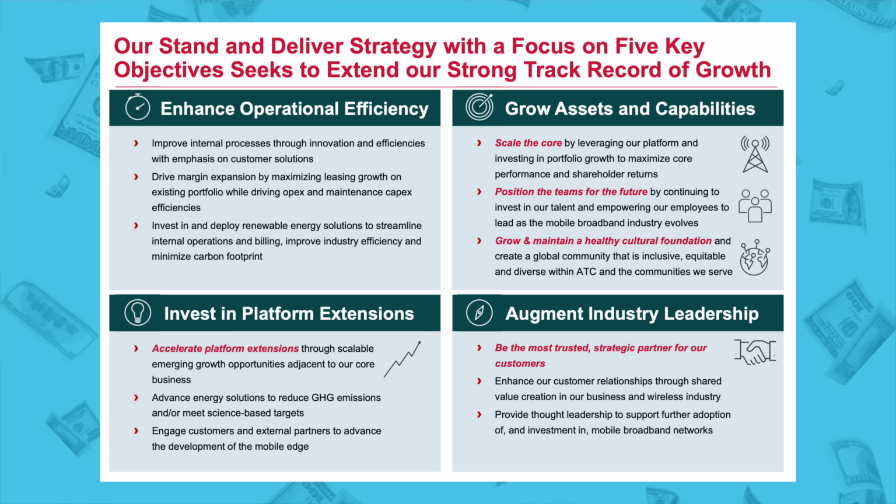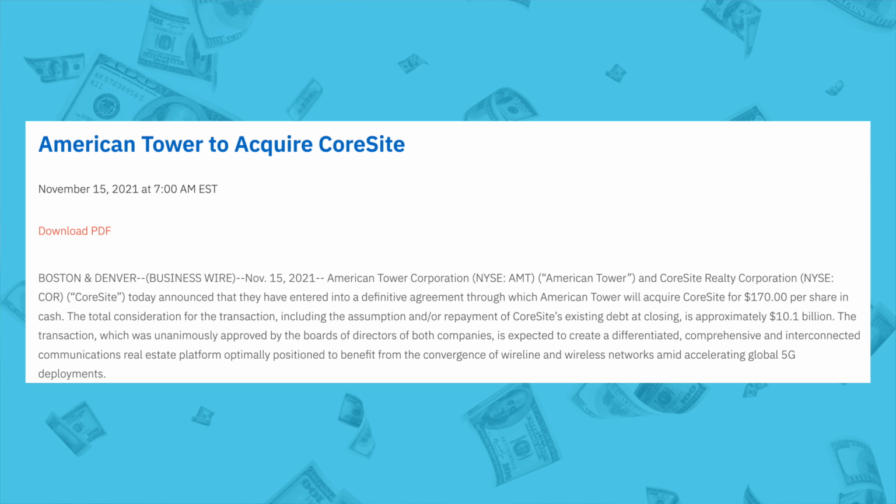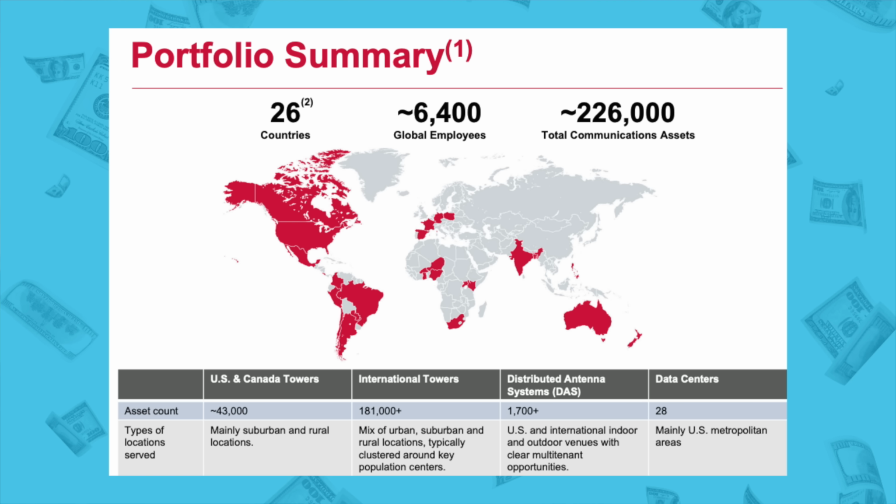American Tower has had a rough go, but at the same time, it has provided a great opportunity for long-term investors. But expansion costs money, and investors are concerned about that as well, at least in the near term. American Tower acquired another cell tower REIT, CoreSite, for $10 billion at the end of 2021 as part of these expansion plans. However, that acquisition is proving a little bit pricey right now. American Tower has a presence in 26 countries and has over 226,000 communication assets.